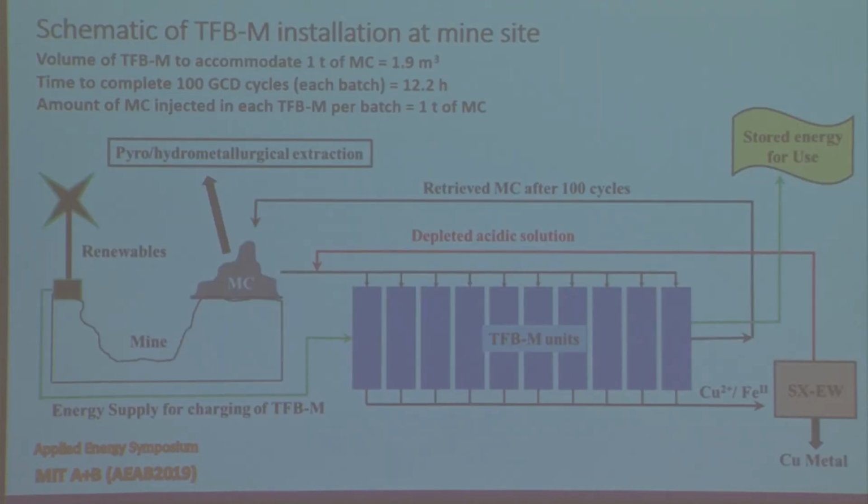And then finally, what does this look like? So we have this mineral concentrate, which is made by the mine. It gets shipped into these battery units. We have the renewables, which of course put power into the battery. Out of this system comes copper and iron. We have a solvent extraction, electrowinning. This is turnkey technology to make copper. And then the depleted acid solution goes back into the system. The mineral concentrate, which has been run for 100 cycles, for example, goes back into the pile and shipped out for sale. No harm done to the concentrate.